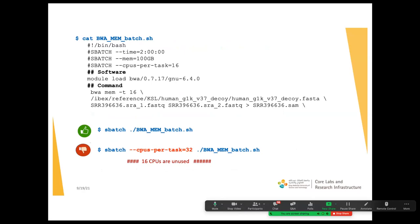Then one more thing: don't override your resource requirement. For example, I specified CPUs per task 16 and used 16 threads, that is perfect. But if I override CPUs per task with 32 in the job script, while the application command line parameter still uses only 16, then even though you increased the resources from 16 to 32, the application still uses only 16 threads. So you may not get the speed up or improvement.